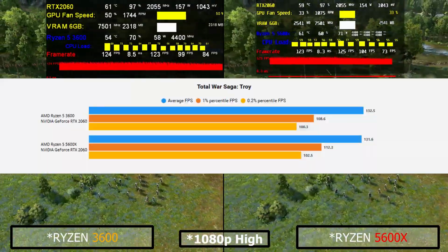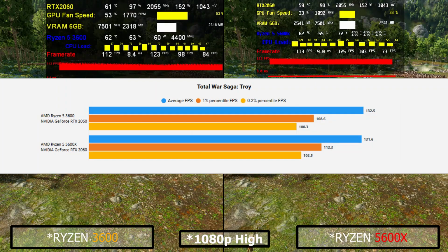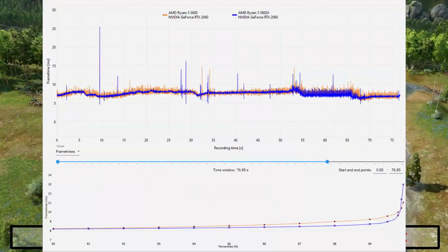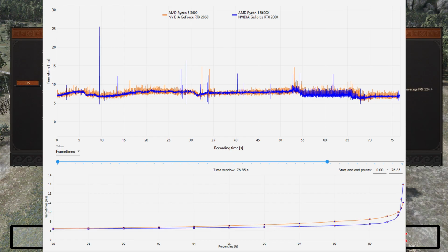Last game is Total War: Troy. This is the only game where I deliberately chose to be GPU bound. It was mainly for two reasons. One, reducing quality drastically reduces CPU load. Two, I wanted to show how it looks when you are GPU bound. So, we are looking at exactly the same performance in averages and frame time consistency.